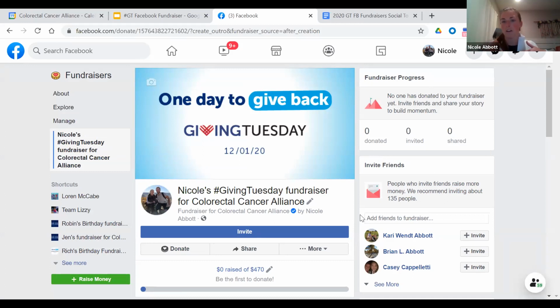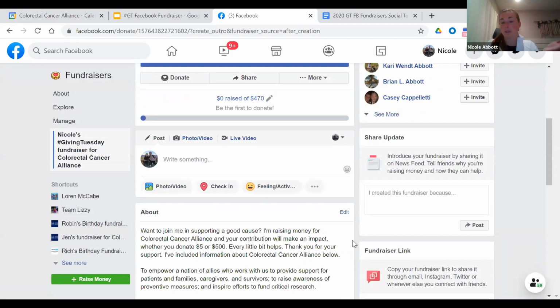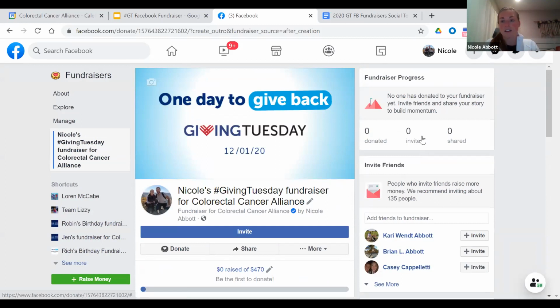It's going to be a pop-up window. Go through and invite all your friends. And if you don't get everybody right away, there's an invite button right here and a donate button right here. So it's pretty simple, pretty straightforward, and you can update people along the way as well, and we highly encourage you to do that. And I guess I'll take a second right here to see if there are any questions.